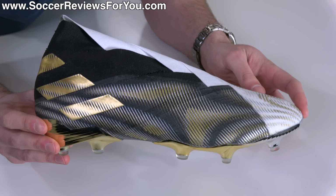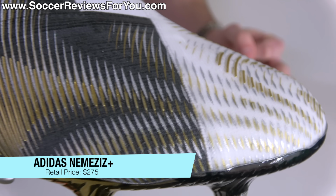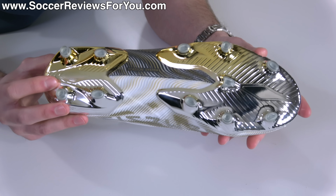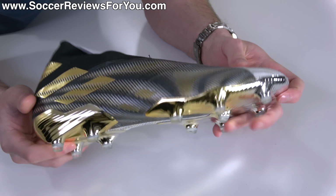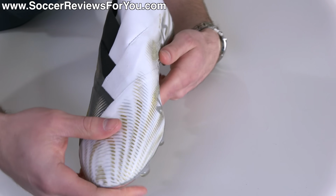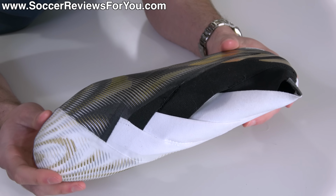And then there's the Nemesis Plus, which is the laceless variant of the 0.1 model I just showed you, which of course does see the introduction of some texturing on the surface, but other than that, it remains unchanged and is still one of those football boots that really baffles me in terms of why it even exists in the first place. For $275, it is nowhere near as good as other boots you can get at the same price point. The laceless system is subpar at best.